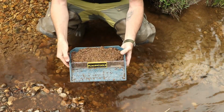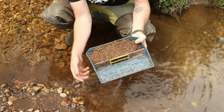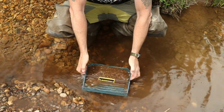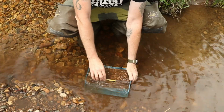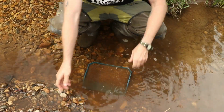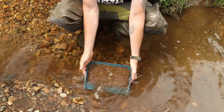So one really nice feature about this pan is you don't need very deep water. This is only 3 or 4 inches deep. The purpose of this pan is to not spin it, but gently go back and forth, side to side. And you don't actually need this dam. This is removable. We'll go ahead and remove that. And just side to side, gently, and tilting it forward a little bit.